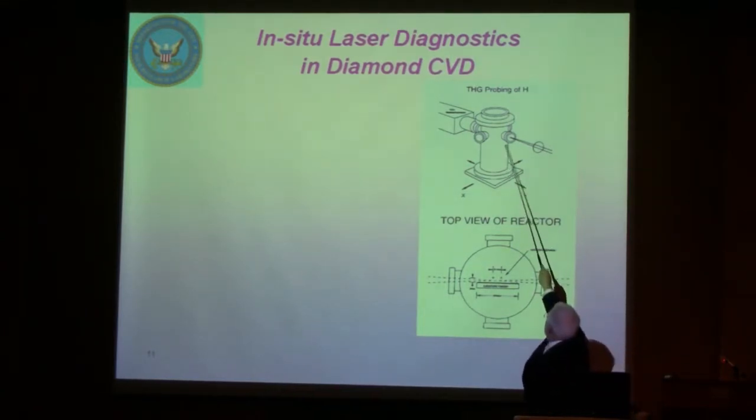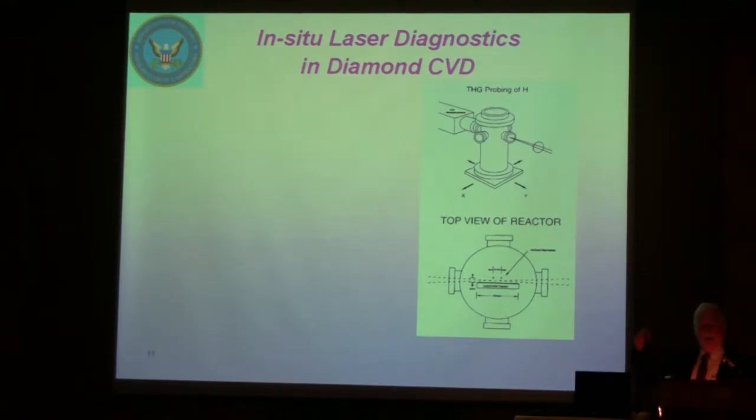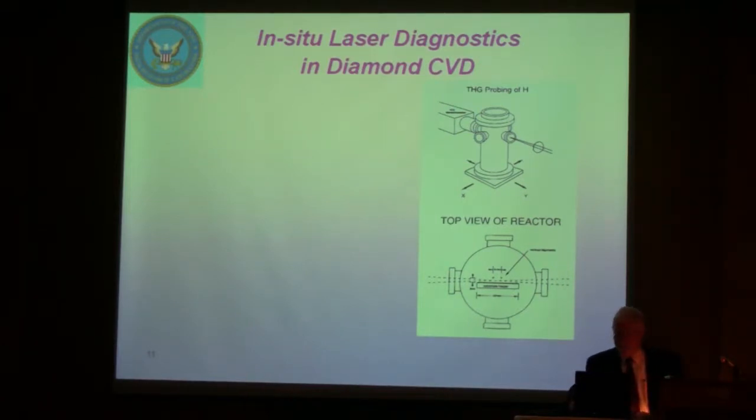You don't see it in here, but there was a hot filament. In this picture, I show sort of two filaments here. And we made a reactor we could move around with laser beams, and we could study the gas composition between the hot filaments and the substrate where diamonds grow. So we could understand a little bit about the chemical environment that was there.